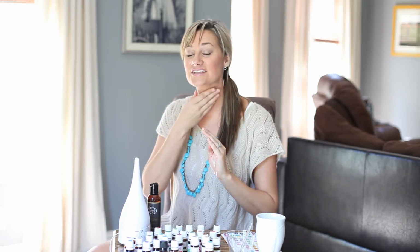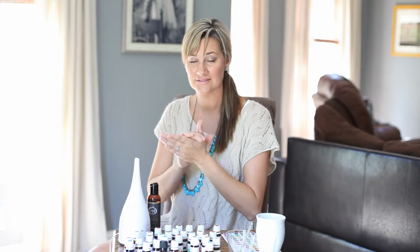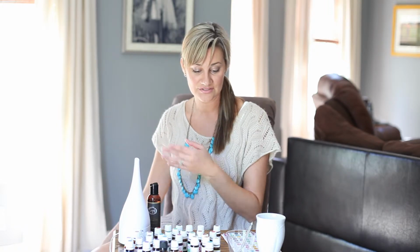And then I just rub and massage the shield on my throat, and it actually acts as a chloraseptic. It will sort of numb the throat, which is very nice if you've got a sore throat. I also explained that I use this on the bottom of my little girl's feet. If it's cold and flu season or she's got a runny nose, I'll use the shield on the bottom of her feet.